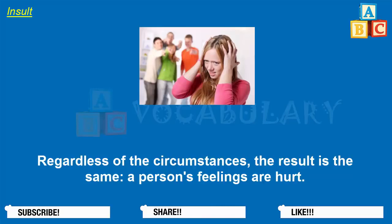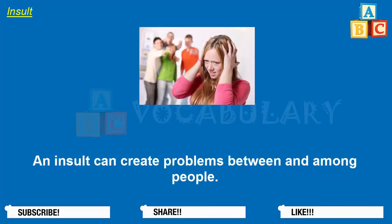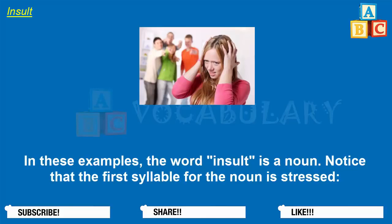Regardless of the circumstances, the result is the same. A person's feelings are hurt. An insult can create problems between and among people. In these examples, the word insult is a noun. Notice that the first syllable for the noun is stressed.